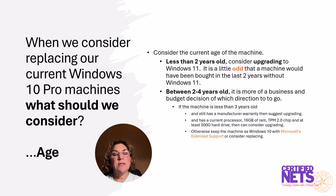For those machines that are less than 4 years old, so for example, for those even less than 2 years old, we recommend upgrading those to Windows 11. And it's actually kind of odd that they were purchased with Windows 10, but usually those are just fine running as Windows 11. The hardware is compatible and the performance is fine. For those machines between 2 and 4 years old, we need to make sure that they're compatible, and it's really a business decision. Many times it is worthwhile to consider replacing those machines.